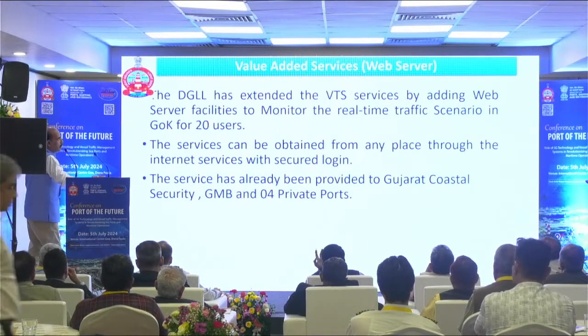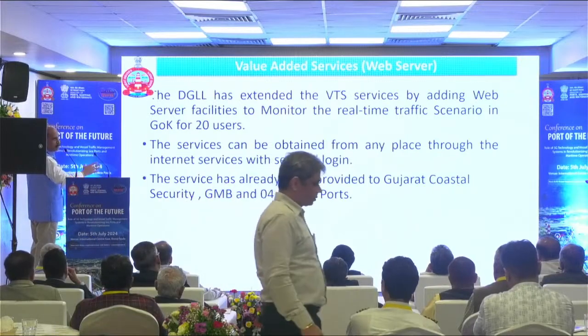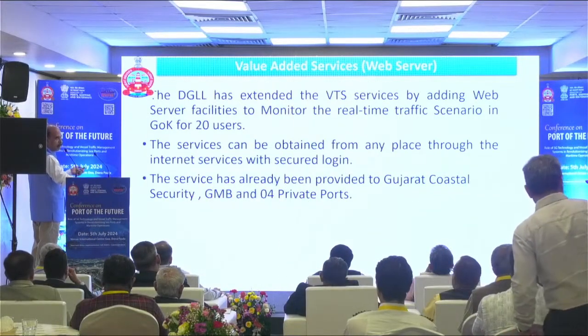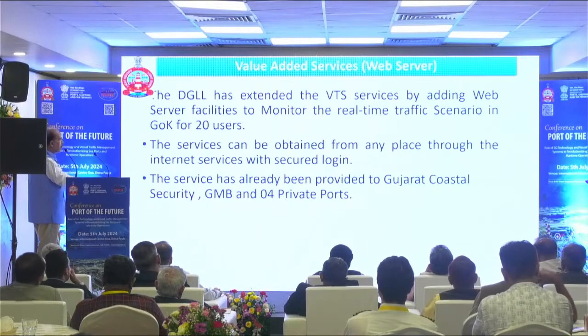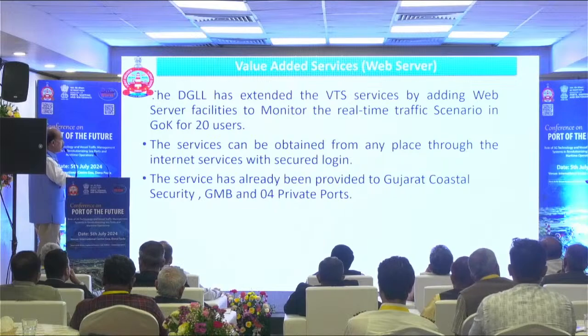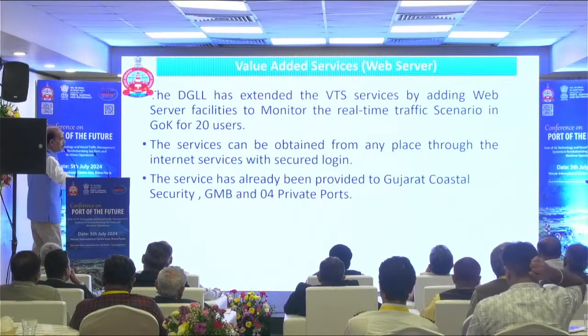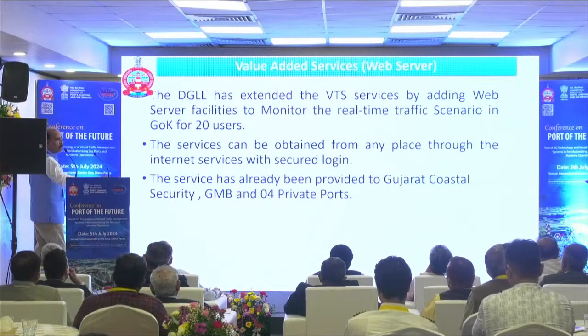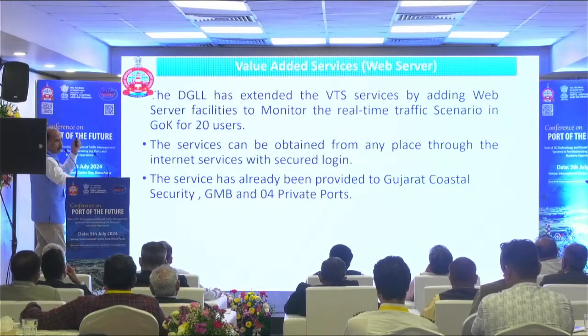DGLL has extended VTS service by adding a web server, as I told, to the three: Reliance, Adani, and the Sanghi cement port, through web feed. The services can be obtained from any place using internet services with secured login. The service has already been provided to Gujarat Coastal Security, GMB, and 4 other private ports, that is, in their head office at Ahmedabad also.